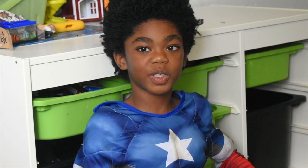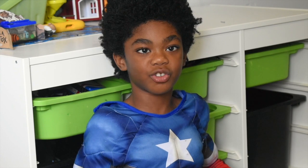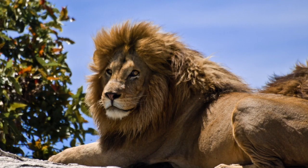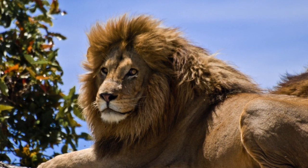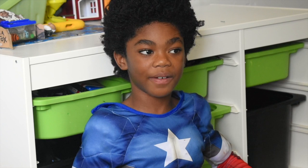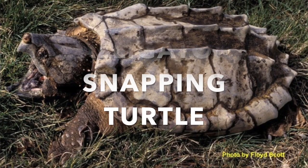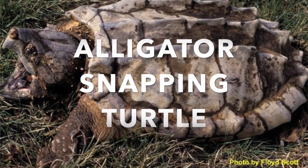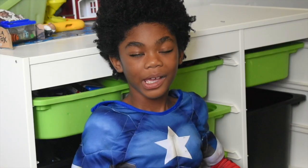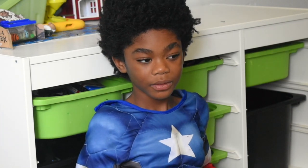Well, get this. The most ferocious turtle's bite force is actually stronger than a lion's. Get this, a lion's. And all turtles and tortoises don't have any teeth, but some do have sharp edges, like the alligator snapping turtle, the world's fiercest turtle and the biggest freshwater river turtle.